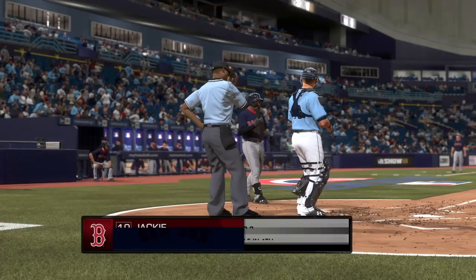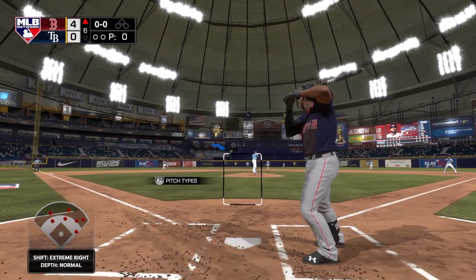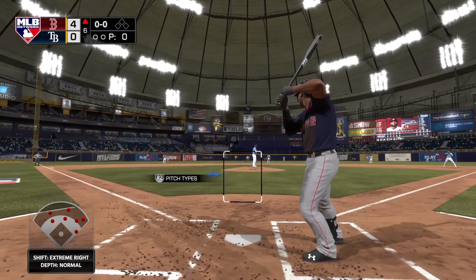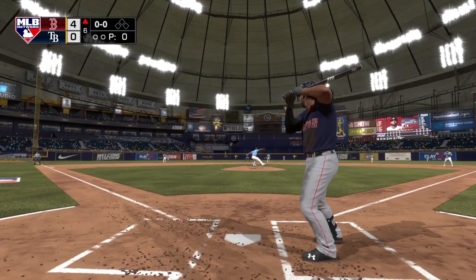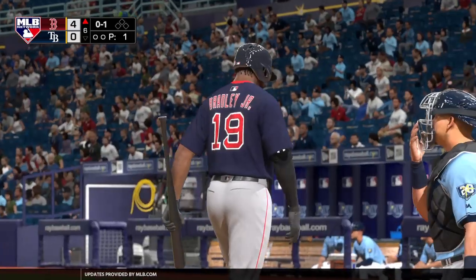No hitter so far. Your attention, please. Now pitching for the Rays, here's Jackie Bradley. He'll start things out now in the top half of the 6th. Now here's the pitch. Squared that one up just a little late.